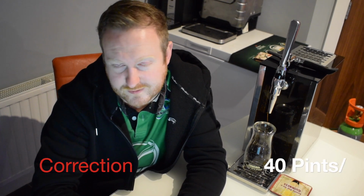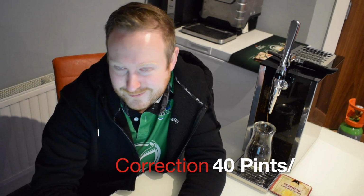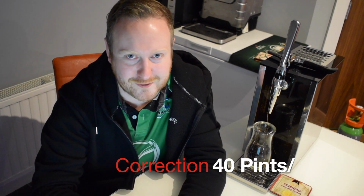Now, you can get ones in the UK in around about £350 as well, for I think possibly the 20k model, which is 40 litres an hour. If it's just yourself or a couple of members of your family, I think you're alright with the 40 litres in an hour, to be fair. It's a great little unit.